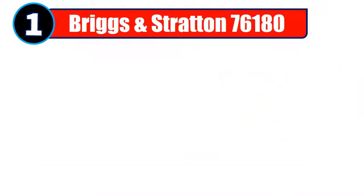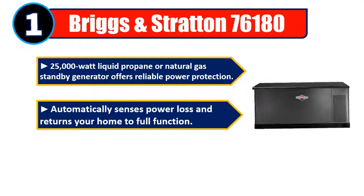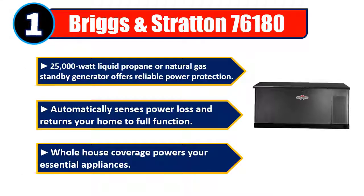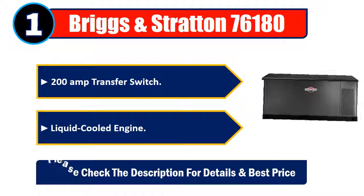Number 1. Briggs & Stratton 76180. 25,000 watt liquid propane or natural gas standby generator offers reliable power protection. Automatically senses power loss and returns your home to full function. Whole house coverage powers your essential appliances. 200 amp transfer switch. Liquid cooled engine. Please check the description for details and best price.